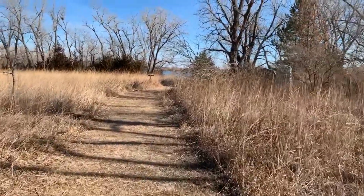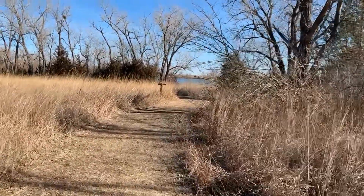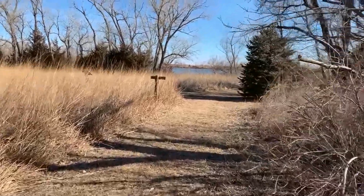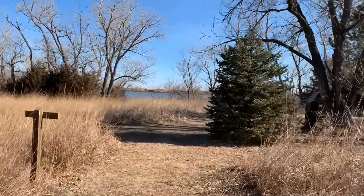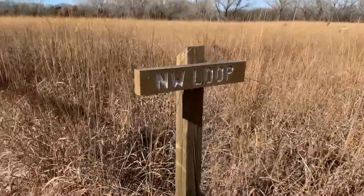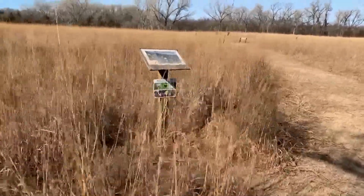Well, we've gone all the way around the Northwest Loop and we're approaching the pond again. So if you want to get out on a nice day and just take a walk around the neighborhood here, you've got 2.5 miles of trails. I think we've covered at least a mile of it. And we're back to, that's the Northwest Loop Trail. And we're back to where we began.